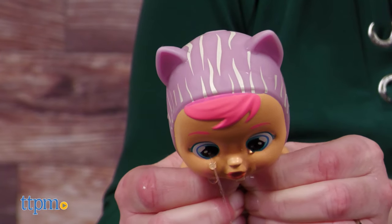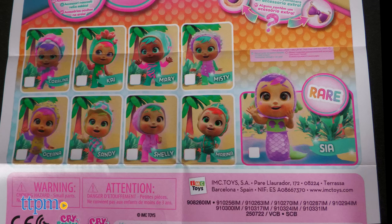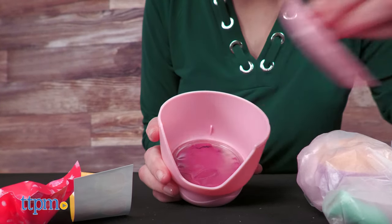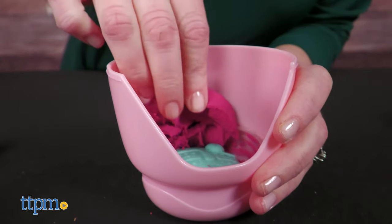And of course, these dolls cry real tears when you feed them water from their baby bottles. There are 9 dolls, including one rare, to collect in series Shiny Shells. Open up the pearlescent shell to reveal more than 9 surprises and accessories, including sand. Dig through the sand to find some of the accessories.